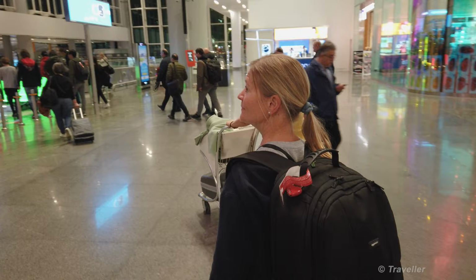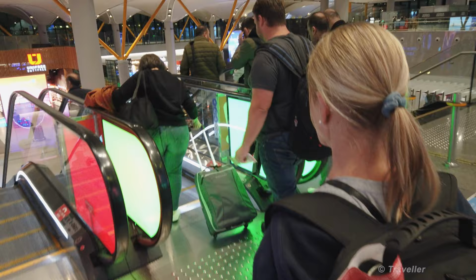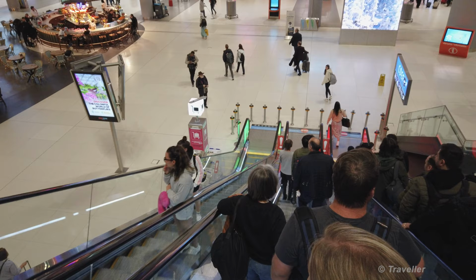Our gate number just got announced. Gate A1B, so we are in the right area. Gates A to B are downstairs, so we're just following the signs all the way down. Maro's leading, I'm following. Down we go. A lot of people all leave at once because all the gates are announced at about the same time, 5:55. And they were very prompt, I must say.